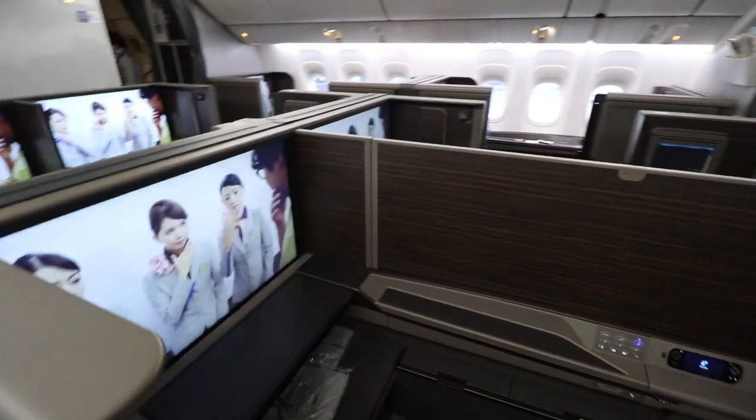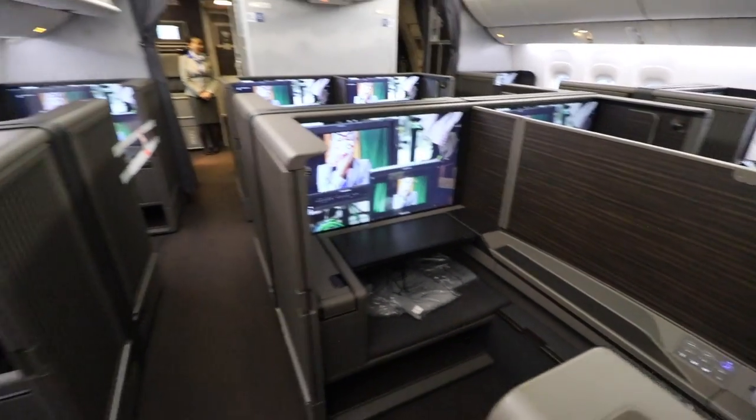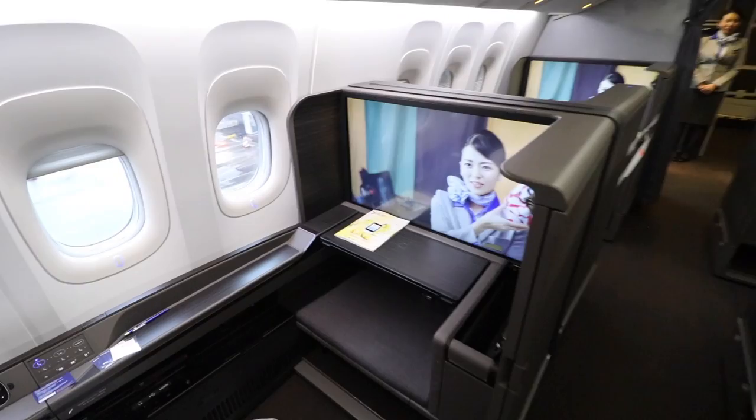And the first class cabin, this TV is crazy. Wow.